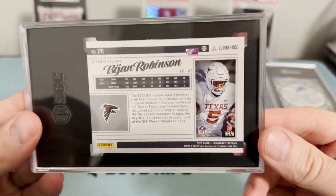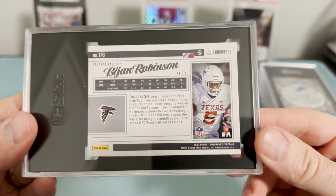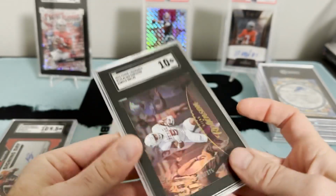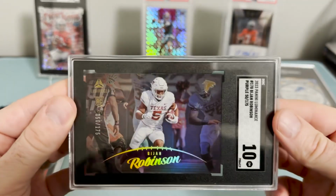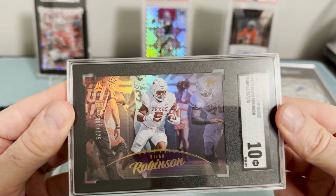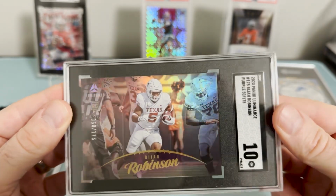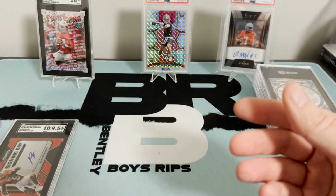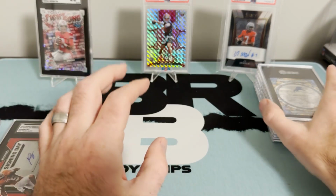Another Bijan. This is Luminous. I think I just like this card. I think it was numbered something lower. And it looked beautiful, so I figured it'd be a 10. Numbered 175. Yeah, so really cool card. Not super low, but a sweet looking card, and I thought it looked beautiful. So it's a 10 as well. Sell that one.